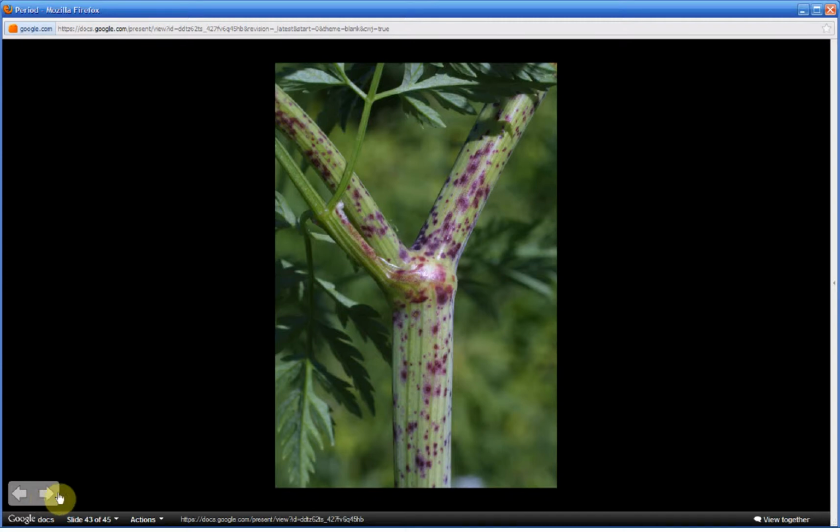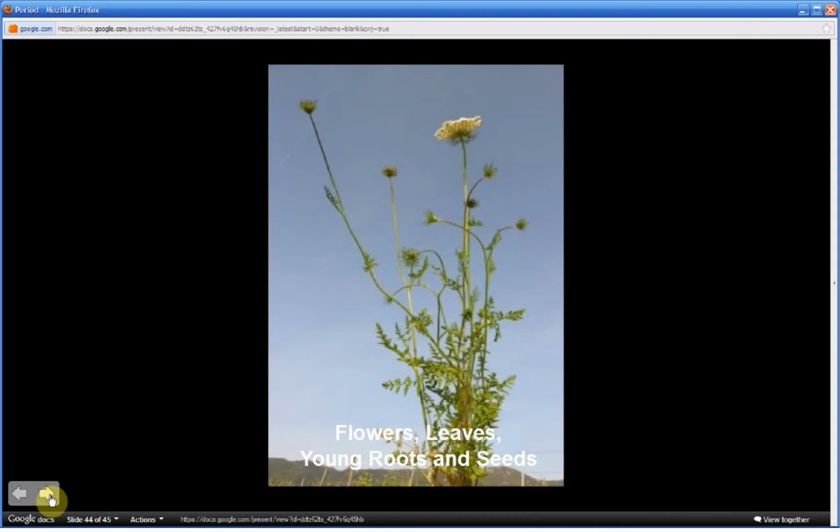As you can see in this picture, the leaves look somewhat similar, but the leaves of this plant, if they are crushed or are rolled between your fingers, they will smell very nasty, not like carrot at all. The edible parts of this plant are the flowers, the leaves, the young roots, and the seeds. The roots are most edible during its first year. As the stems and flowers develop, the roots become more tough and woody.